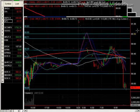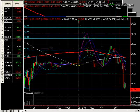Again, what I would like to have going forward is a little bit more confirmation going long or short in this environment. Wait for some catalyst then to break out or break down the markets in our relative strength and weakness stocks that we're already looking at.